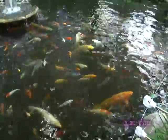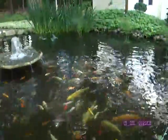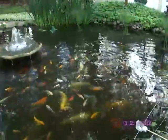Yeah, that's one of my only Japan ones left. You can tell the color's a little bit more vibrant. The patterns are more, one over there, you can see the white one with the orange and the dark. Yeah, that is beautiful. You don't have to have flowers to have color, do you? You got fish.